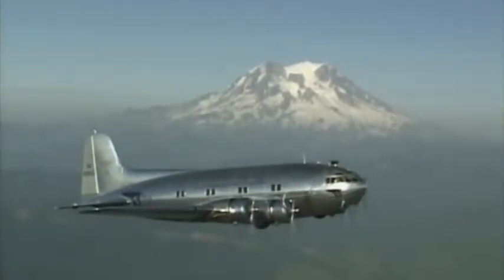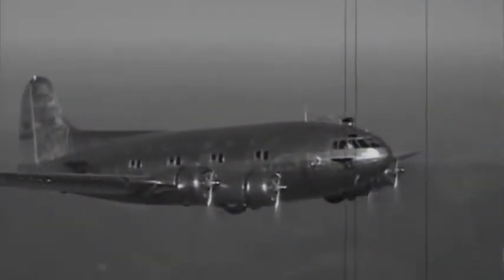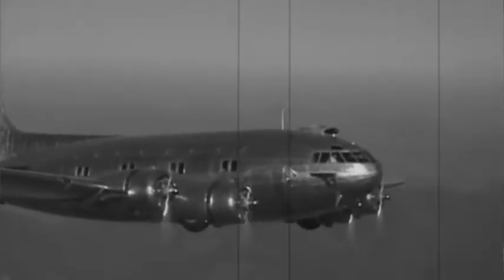And even though the era of the Stratoliner is a thing of the past, its ideals and innovations are sure to be a part of the future. Starting with the 307 and right up to today, there's a continuous legacy of introducing the great innovations and great revolutions to commercial aviation.